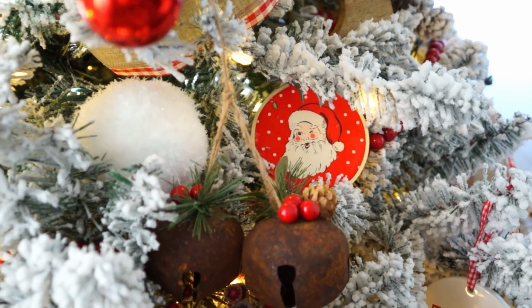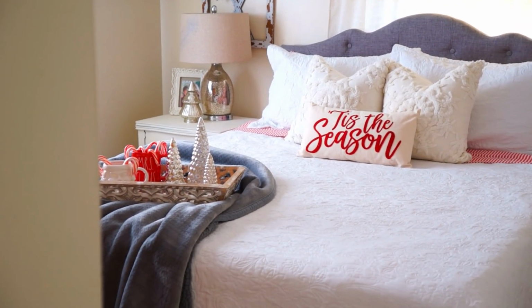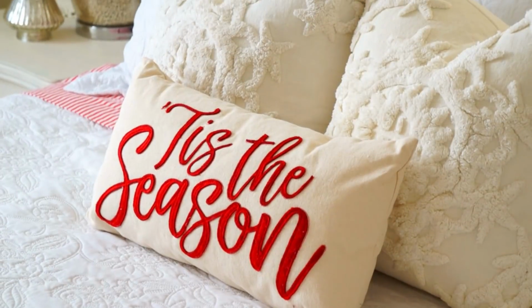And then the last room in the house that I decorated for Christmas is our bedroom. I just added some simple touches in here with a little Christmas throw pillow, some Christmas sheets, and then a cute little bed tray at the end with some mugs and candy canes.